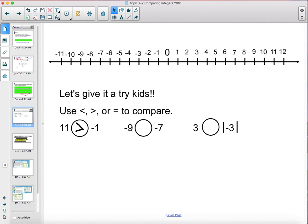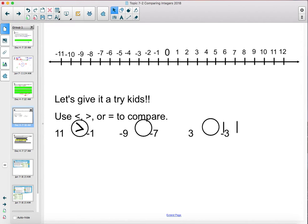Let's ask Cameron to go up. Cameron, negative 9 compared to negative 7. Negative 9 is what? Which is greater? What symbol goes in the box? Negative 9 is less than negative 7.